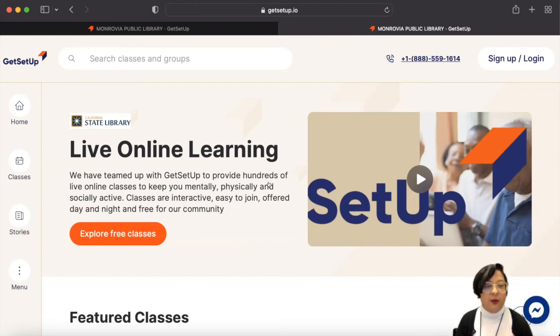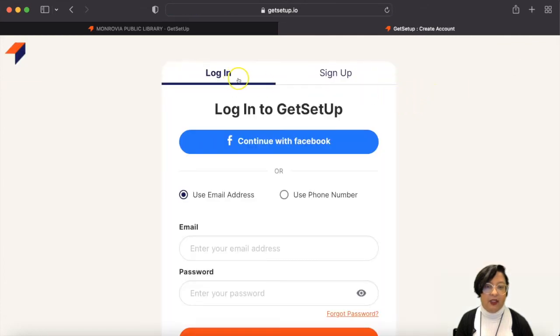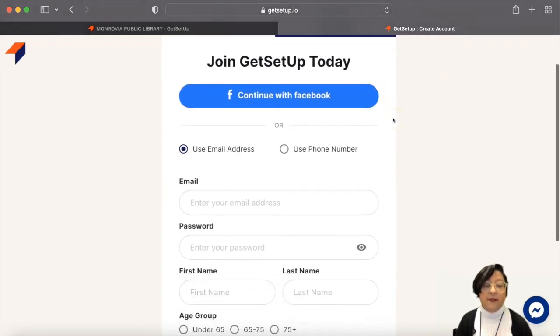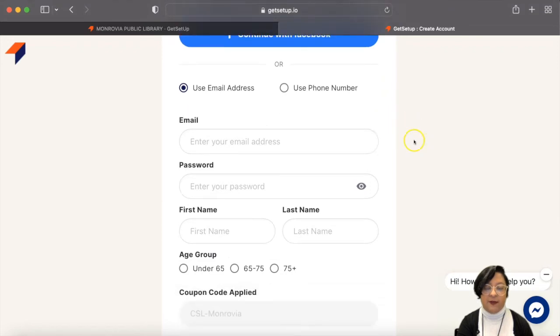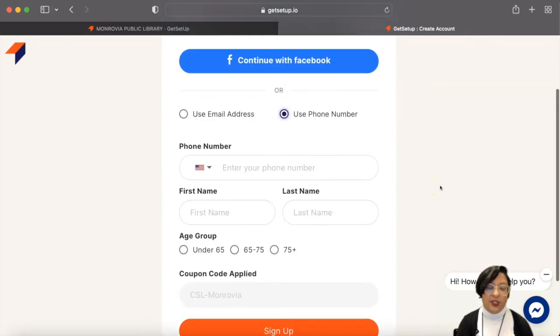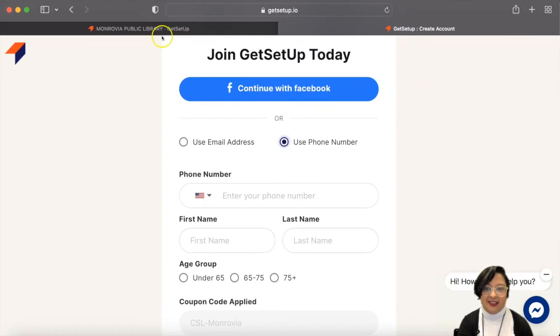Once you get to this page, you'll want to start by creating your account. Creating your account is going to give you access to booking classes. To do that, you can click on the top right-hand corner where it says Sign Up and Log In. Now we'll click on over to the Sign Up tab. You have a couple of different options for how you'd like to sign up. If you have a Facebook account, you can click on that link to connect your account with Facebook. You can use an email address if you have one, or you can use your telephone number to sign up. Once you do that, you're ready to get started to browse classes.